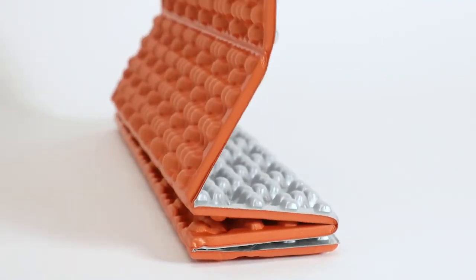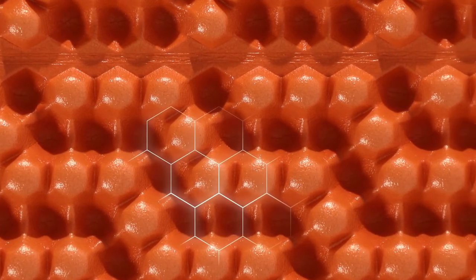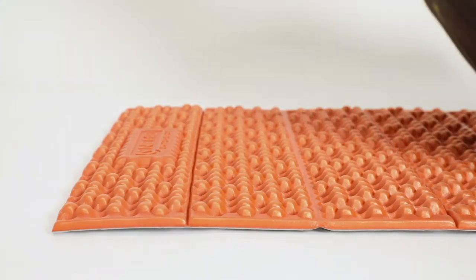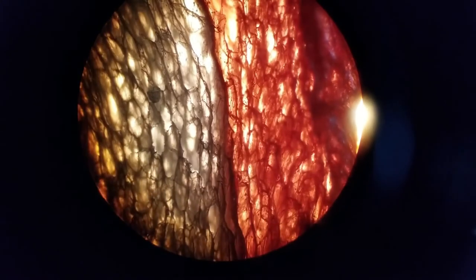We balance that with more precise tooling to eliminate wasted space when the pad is folded, allowing the taller nodes to nest tighter for a smaller pack size. Unlike other pads, Switchback's hexagonal nodes feature hypnoelastic zones, which conform to the shape of your body for a more comfortable night's sleep. To achieve the superior plushness, we developed our proprietary axiatomic foam formula.